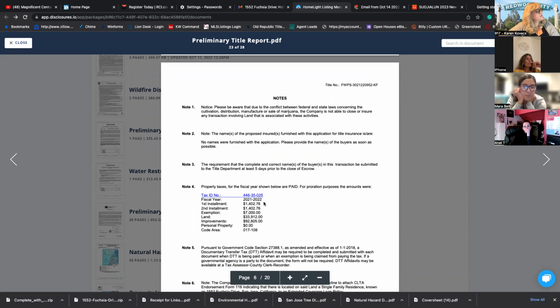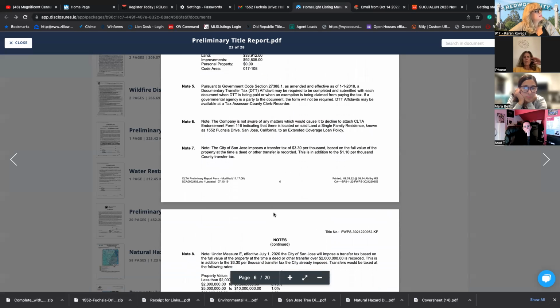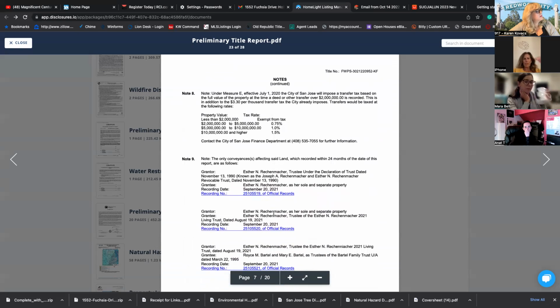Yeah, that comes on that property profile. It will show the transaction history within your property profile, the last sale amount, and current mortgages. This should have all the current mortgages on here. And it should show the cost of sale. The only conveyance affecting this. And then all the mortgages owed.